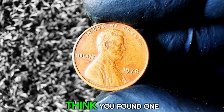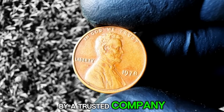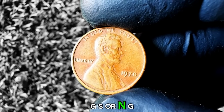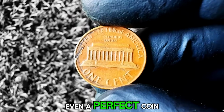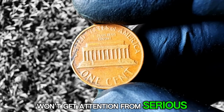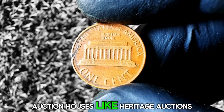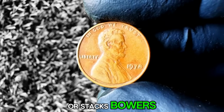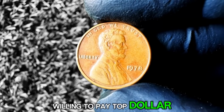So what's next if you think you've found one? Get it authenticated and graded by a trusted company like PCGS or NGC. This step is critical. Without authentication, even a perfect coin won't get attention from serious buyers. And once it's graded, auction houses like Heritage Auctions or Stack's Bowers can help you market it to elite collectors willing to pay top dollar.